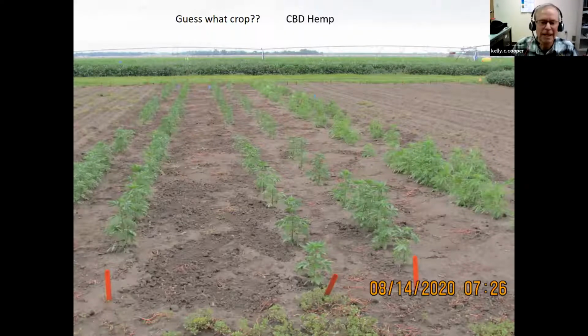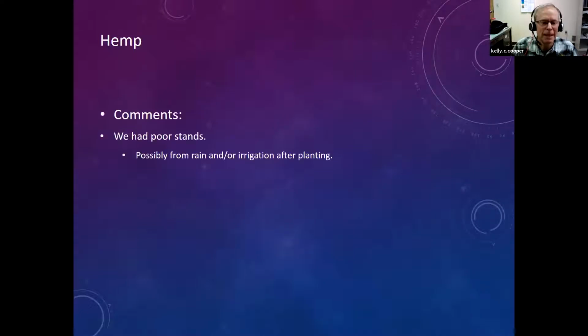So a couple of things that jumped out. We had poor stands, only had about 20–30%. In fact, we planted 3 times and got about the same result. I think one of the main things is this may be hard to do in the sand because evidently you can't have any rain or irrigation afterwards. That messes up the stand, and actually to kind of push that a little bit, I took some soybean seed treatment and applied it to the seeds. Didn't change things at all.